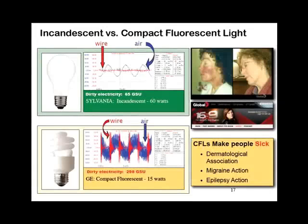There are three groups in the United Kingdom who have come out against these compact fluorescent light bulbs. One is the British Dermatological Association, for obvious reasons, but people with migraines also suffer, and people with epilepsy also suffer. And so Migraine Action and Epilepsy Action are trying to convince the UK government not to ban incandescent light bulbs so that their members can continue using them.